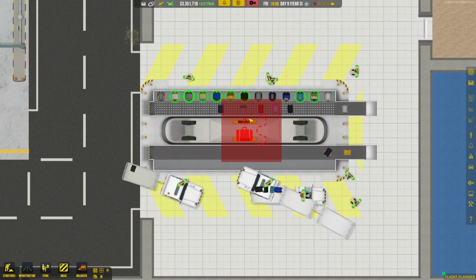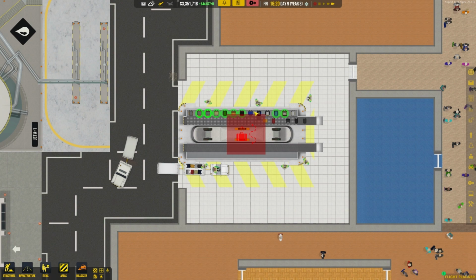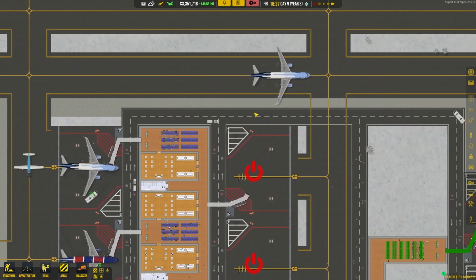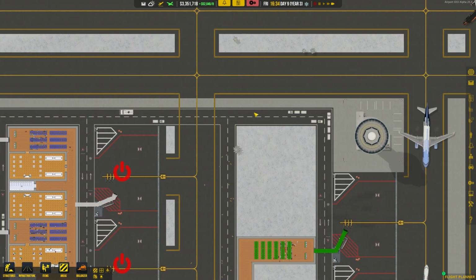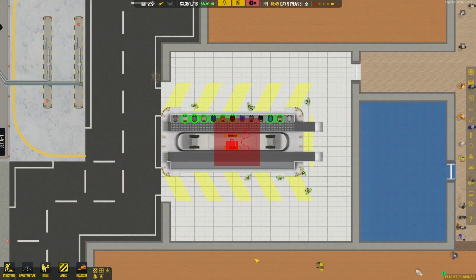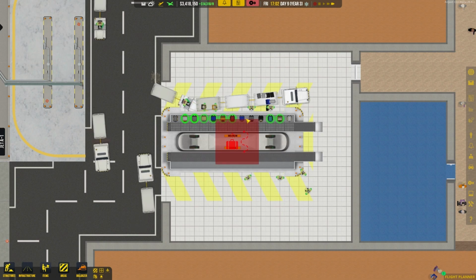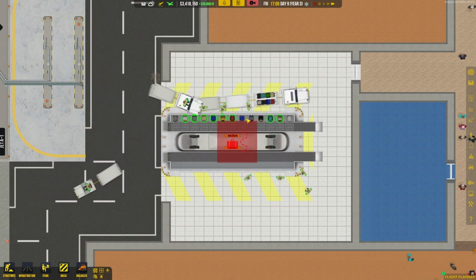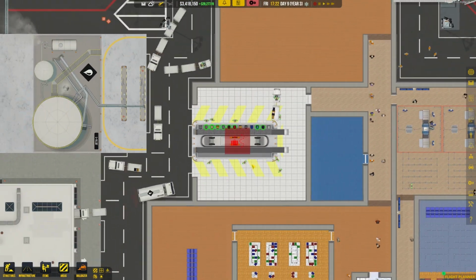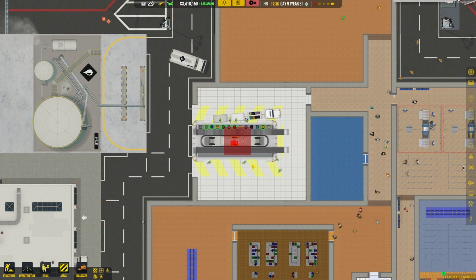Is that the problem? Do we maybe not have enough baggage cars? Because I'm definitely noticing that, yeah, it seems that the baggage cars might be delayed. Let's just keep an eye on this for a second and see what happens. So that's coming in to pick up some baggage. That one's also coming in to pick up baggage. But it seems like it's having an issue with... like, that's baggage pathing, right? That's what that seems like to me, anyway.